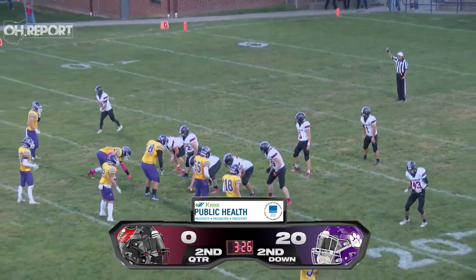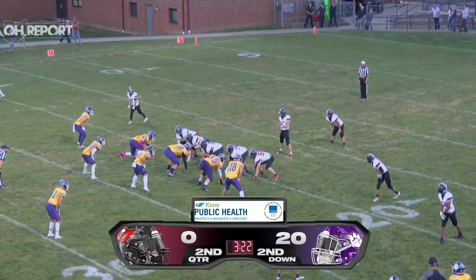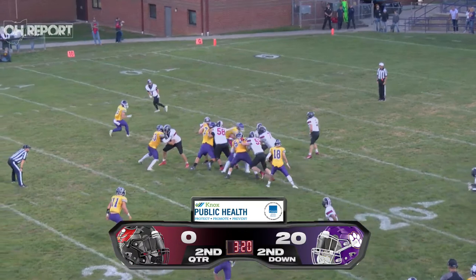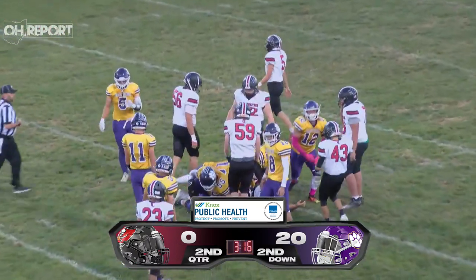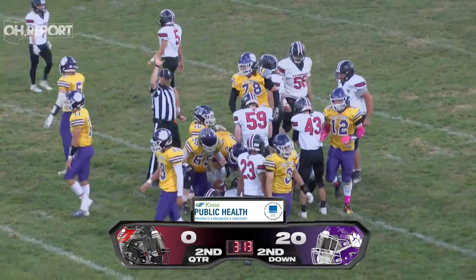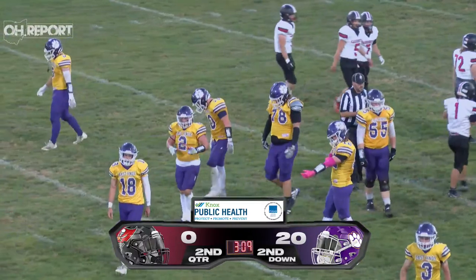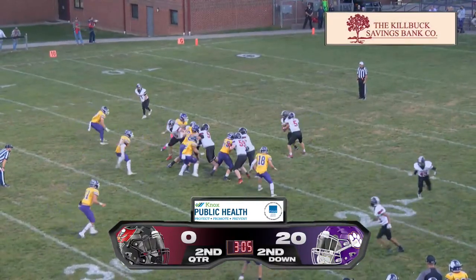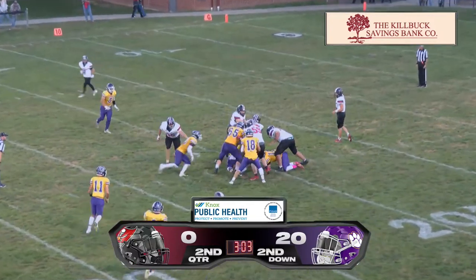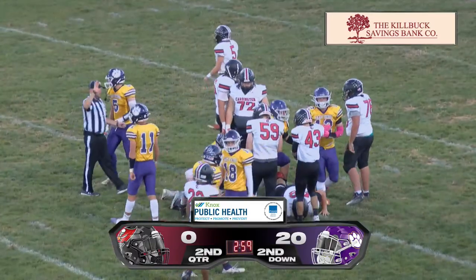Two wide receivers left, two wide receivers right. Running back in the backfield, Williamson snaps it. A handoff. The hole collapses before it even begins. Brought down around the 20, so maybe a gain of about one. So third and nine now.